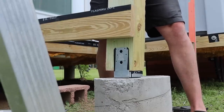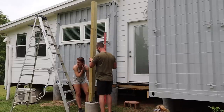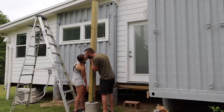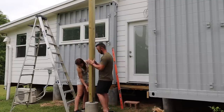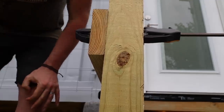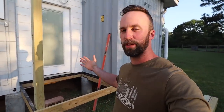Boom, baby. Would you look at that? We got our rough framing for this back porch off of our master bedroom.